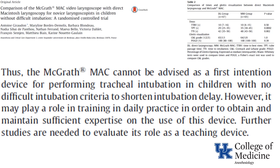In conclusion, the authors say that the McGrath-Mac cannot be advised as a first choice device for performing intubation in children who do not have difficult intubation criteria. It does not shorten the time to intubation. However, they do believe that it may play a role in training in daily practice in order to teach how to use the device, and perhaps more studies as a teaching device are warranted.